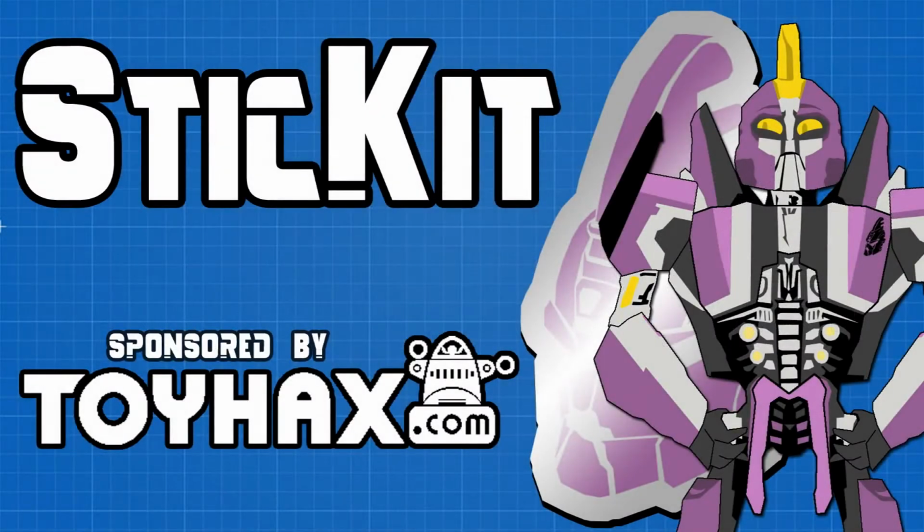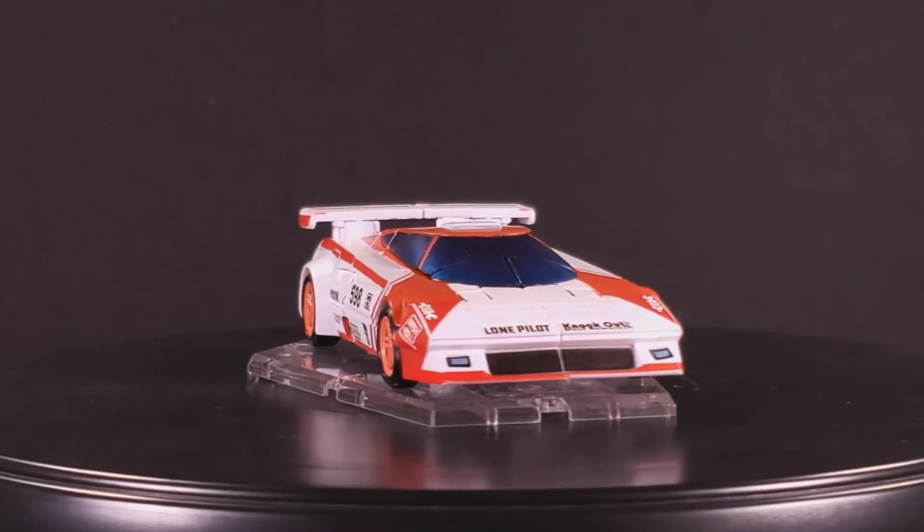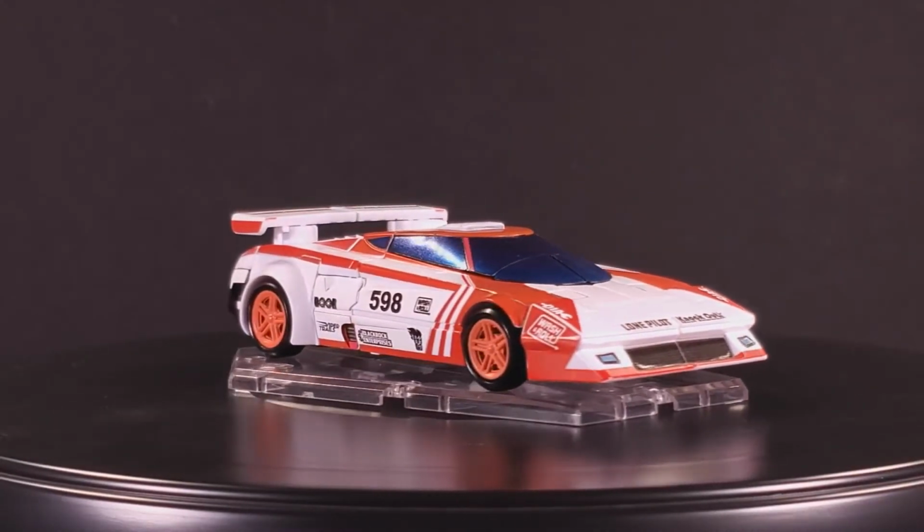Welcome back to SticKit. My name is Kit, and today we'll be taking a look at the TOYHAX labels for Generation Select's Exhaust. This set has 26 separately numbered stickers on 3 sheets and costs $15. Once again, we return to the old reliable, a race car livery.